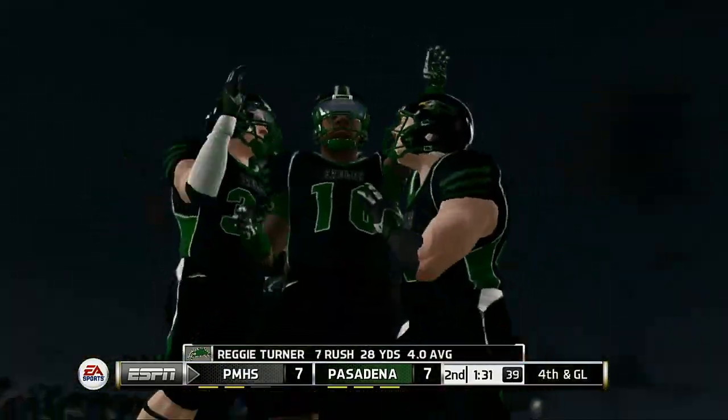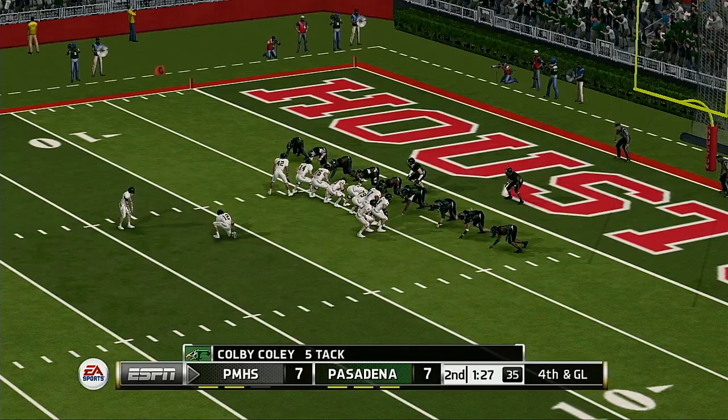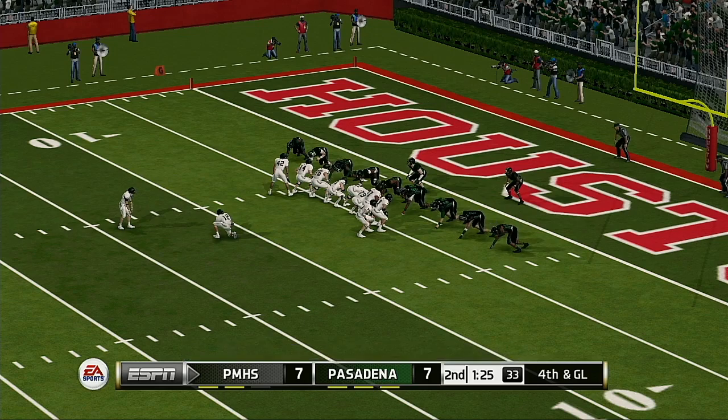So the draw to the halfback picks up 4. This will make it a field goal game.